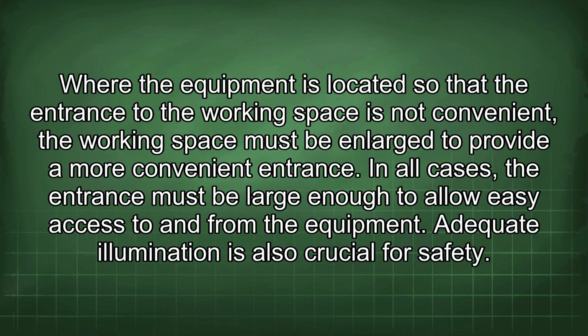Where the equipment is located so that the entrance to the working space is not convenient, the working space must be enlarged to provide a more convenient entrance. In all cases, the entrance must be large enough to allow easy access to and from the equipment.